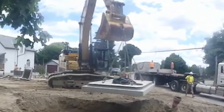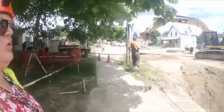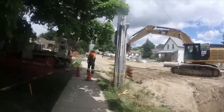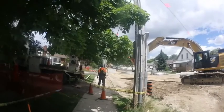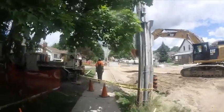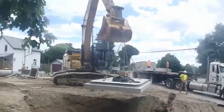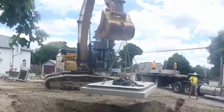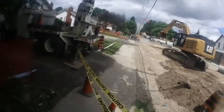Wow, that is smooth. But right now, like I say, we're watching to see what happens here. This piece of concrete is so heavy we had to rent an excavator because ours is not heavy enough. Now we have a stronger, heavier machine for this job for 2 weeks.